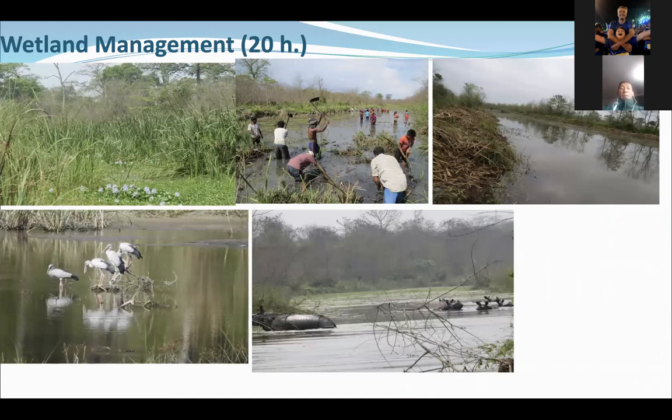Together with grassland management and habitat, wetland management is also very, very important. Almost all wetland was decreasing day by day, and then we came up with the idea again. We started the restoration program, and we managed to clean the wetland area manually, and the number of birds and rhinos has increased. We have recorded 9 rhinos wallowing in the restoration area. Next one, please.